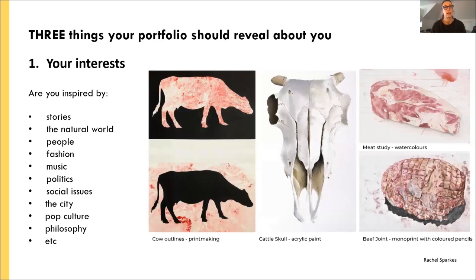So, three things that your portfolio should reveal about you. I think the first most important thing that we want your portfolio to reveal about you is your interests. What are you inspired by? What do you care about? What gets you motivated and makes you excited to be in the world?